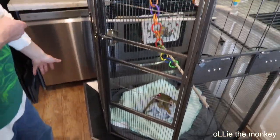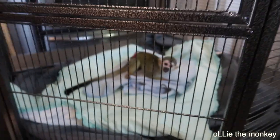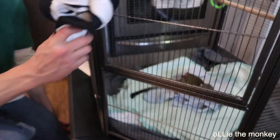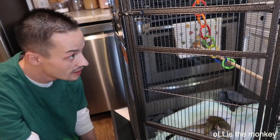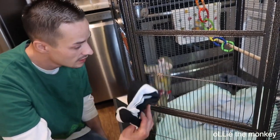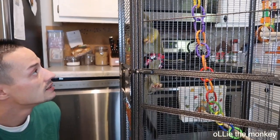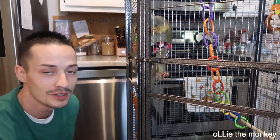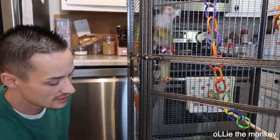I don't want to do that too much because the alarm's off. But we got some of the safe stuff. The stuff in there has its scent on it, so they shouldn't be freaking out too bad. Squirrel monkeys are nesters, so when you remove their scent material, like a little blanket or anything with their scent on it, it kind of confuses them, makes them uneasy. So anytime I clean his cage or move anything out, I try to leave a little something inside of it to remind him of home, so he can feel comfortable in the spot and know that it's his.